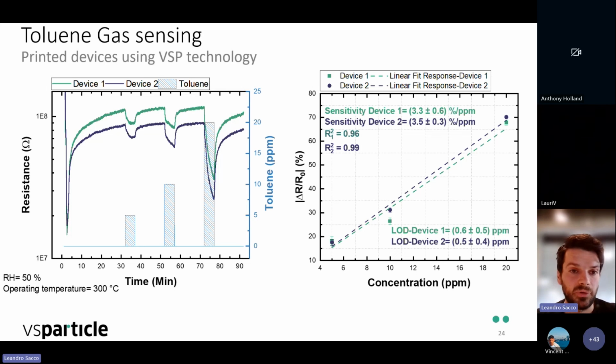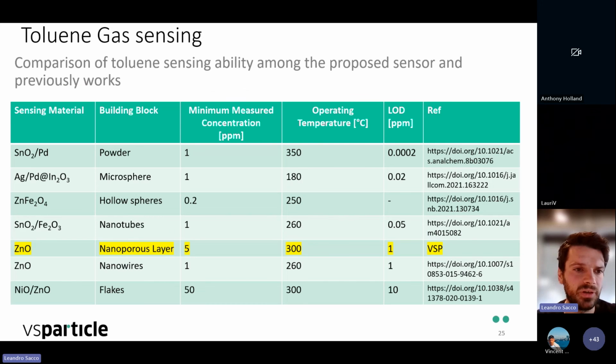And from this curve we can also extract the sensitivity of the device and the limit of detection. And in this case, the limit of detection is around 1 ppm. And we are very proud of these results, because if we compare with the existing literature, we observe that this limit of detection is very good, around 1 ppm.